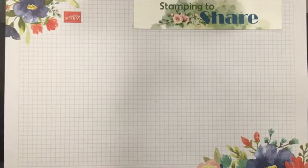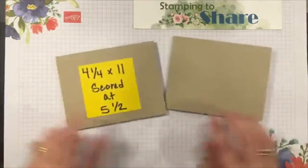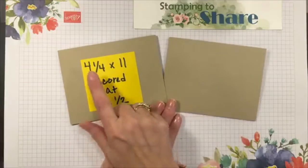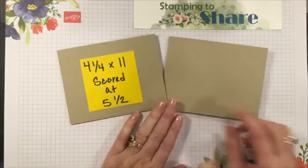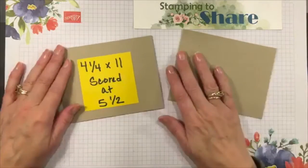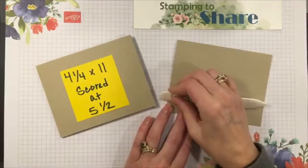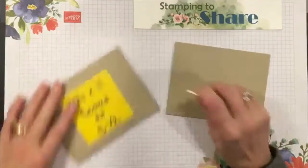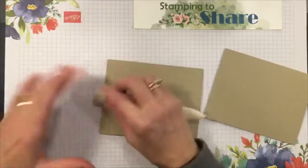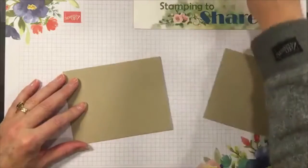Where did my goodies go? Here they are. So we're going to start, and because I'm making two cards, I do everything in duplicate here. We're going to start with a 4 1/4 by 11 inch Crumb Cake card base, scored at 5 1/2. So I've already folded it. I'm going to flip it over and just use my bone folder to make sure this line is nice and scored so it doesn't flop around while we're using it.